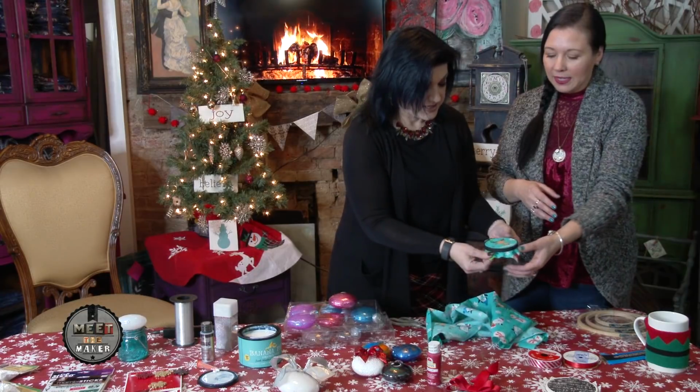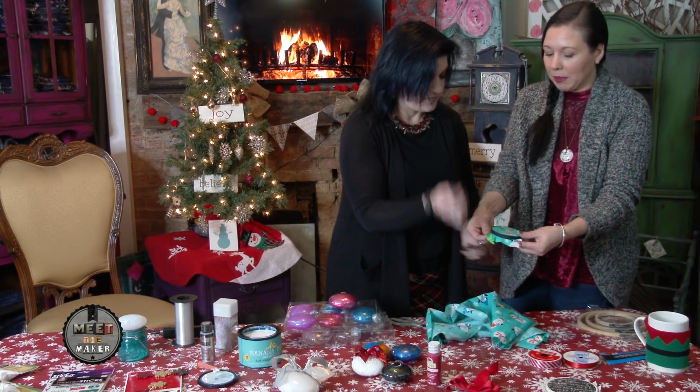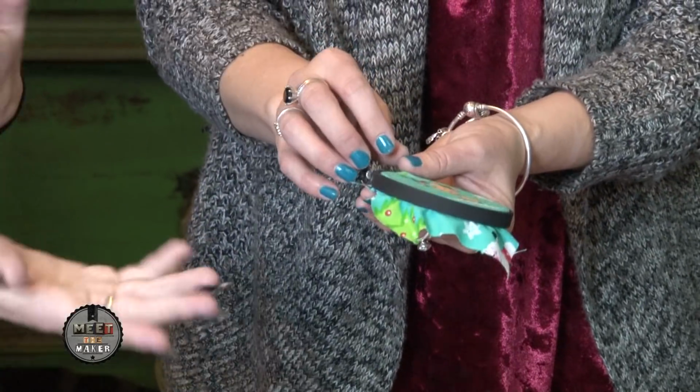Very nice. I'm even thinking of when you wrap up a gift and attach the embellishments on top with a little bit of ribbon or something like that. And you can do whatever.